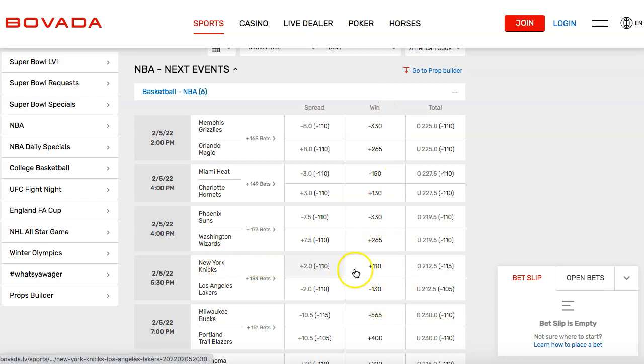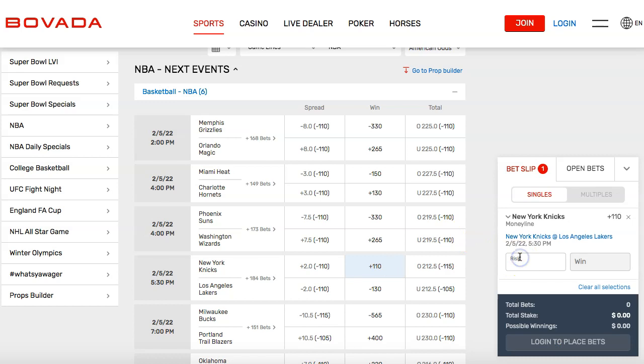New York Knicks, they're a plus 110. The Lakers, a minus 130. So what do these numbers mean? This means you're going to make a little bit more than double your money, a plus 110. So basically, if you bet $100, you would win $110 if the Knicks won. Let me show you. So $100, you win 110.